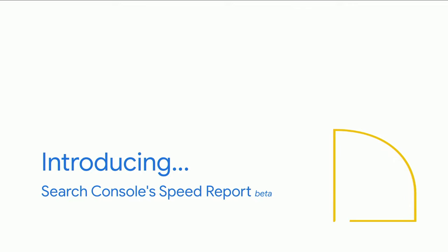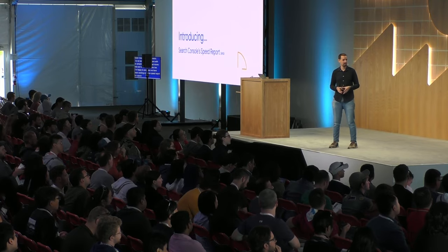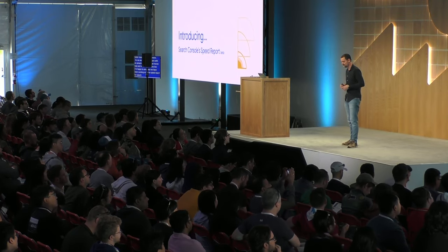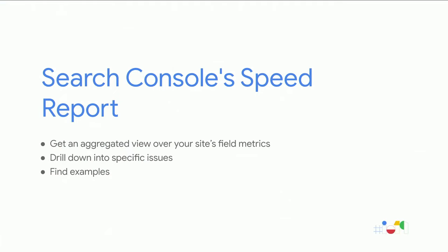Now, this report is pivoted around field metrics. So that's first contentful paint and first input delay based on the Chrome user experience report data. And the goal here is to get an overview of how all the pages in your website are doing based on real user measurements, then zooming in on a particular metric and device that's problematic, and getting examples for misbehaving pages. And then taking those examples, fixing them, iterating on them with developer tools like Lighthouse and PageSpeed Insights. So let's take a look.